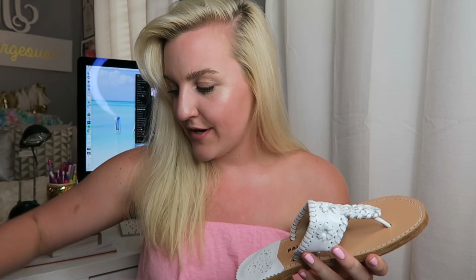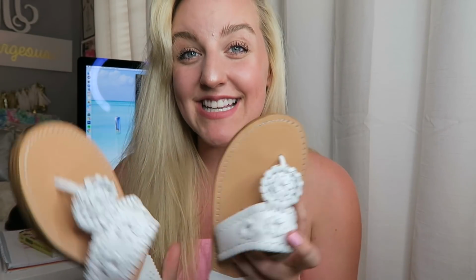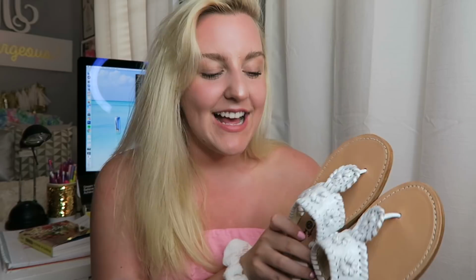I think I'm going to be doing a photo shoot later today, so I'm going to try and style these super cute for you guys. I just think they're so stinking cute, and they seriously go with everything. And I love Palm Beach sandals.